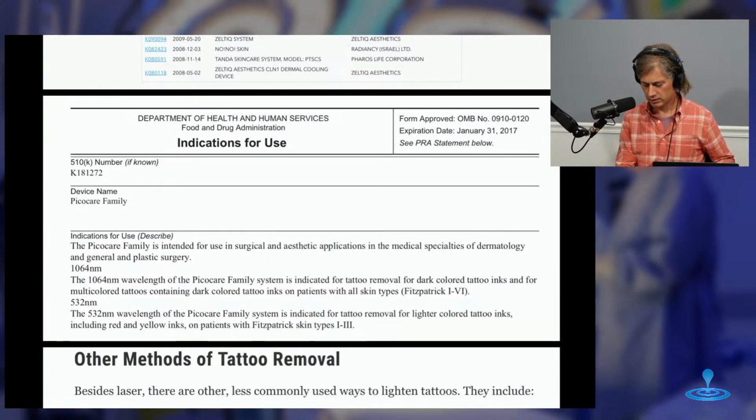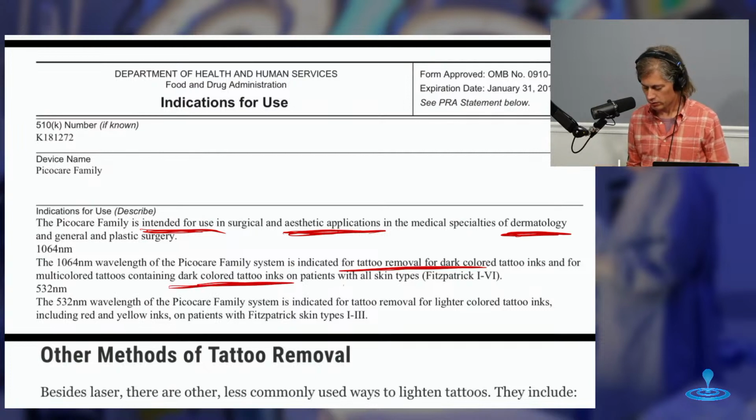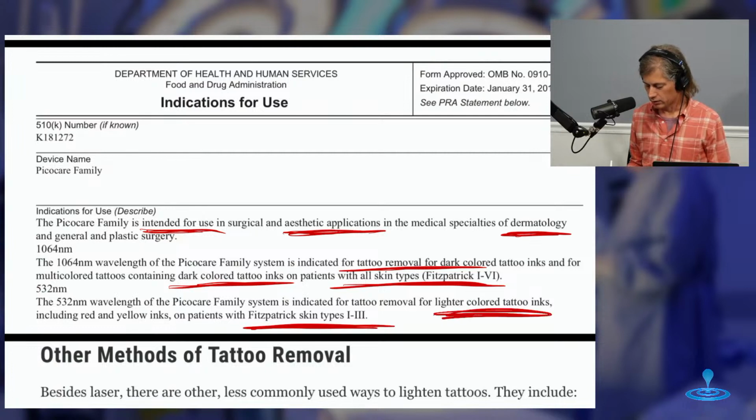And in fact, if you look at one that got cleared, this is from a company called PicoCare. They're a company that got FDA clearance through the 510K process. So when we think about devices and we think about clearances, we think about the intended use of the device. They're intended for use in surgical and aesthetic applications in dermatology. And this one wavelength is indicated for tattoo removal for dark colored tattoo inks and for multicolored tattoos containing dark colored tattoo inks in patients with all skin types, Fitzpatrick 1 through 6. And then they have another wavelength only for Fitzpatrick skin types 1 through 3 for lighter colored tattoo inks.